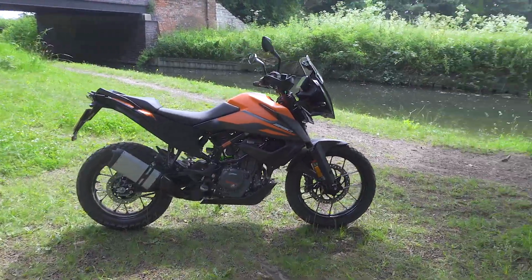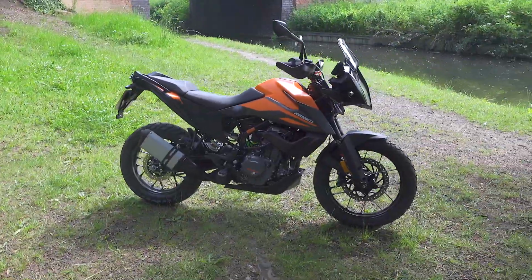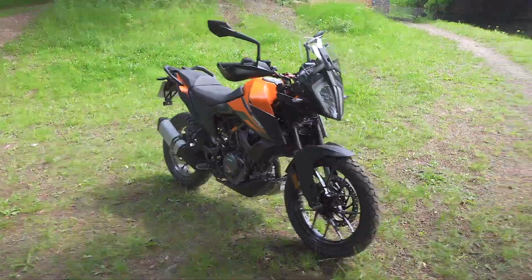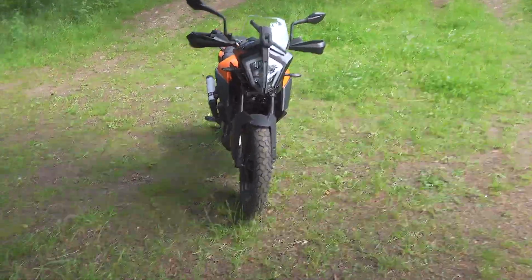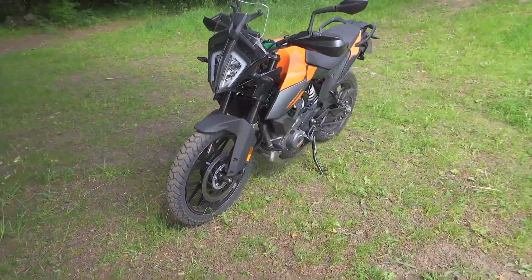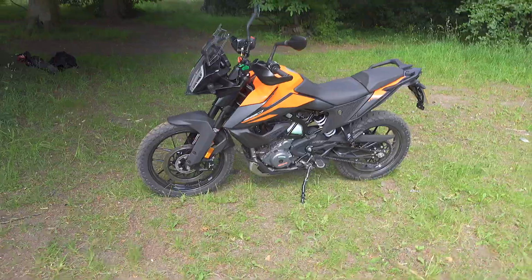Right, so first things first, what do you think to the looks? It's bigger than I thought, which is a good thing, by the way. That's not a criticism. It's got that little or smaller bike weight and feel, but actually to sit on it and to look at it, it still looks nice, big, chunky, imposing.